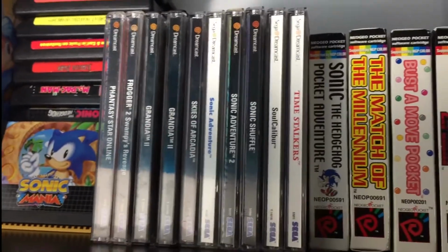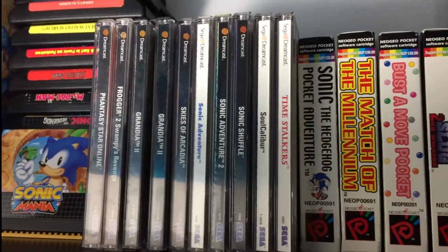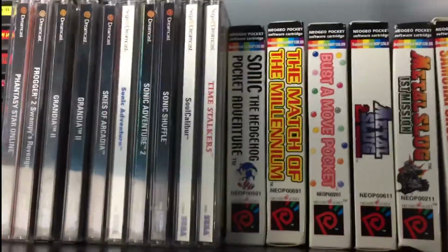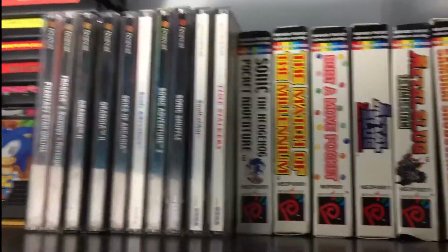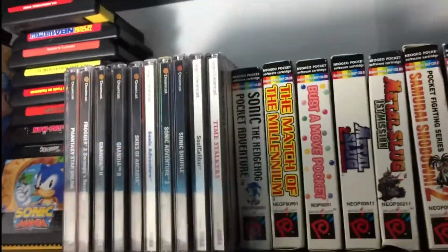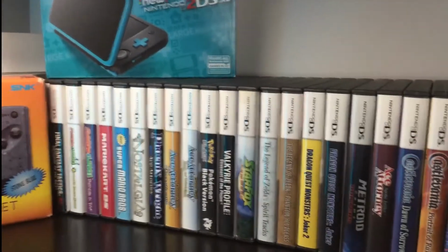Then some of the more Dreamcast games. I got Phantasy Star Online, the Sonic Adventure games, Skies of Arcadia, Grandia 2. Time Stalker is in here also. That might be one I want to talk about one day. We talk about very questionable RPGs, so I'll be glad to talk about that one day if there's enough requests for it. And then we work our way down to the DS games.